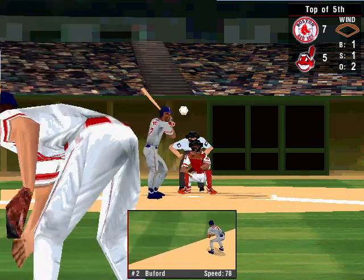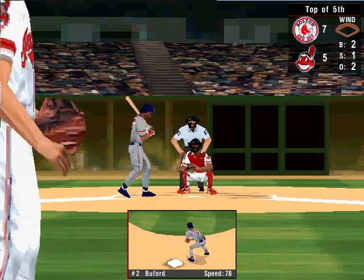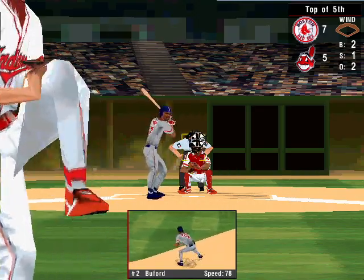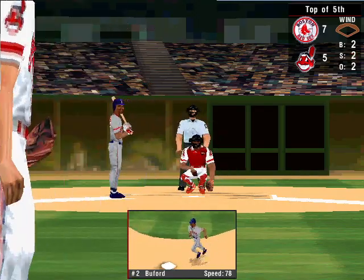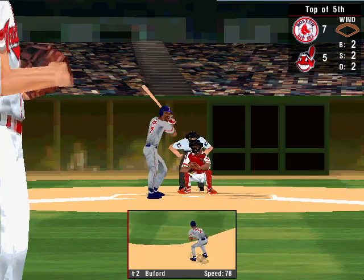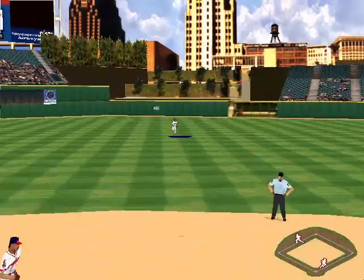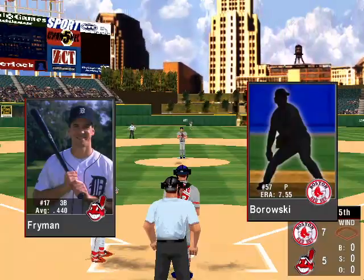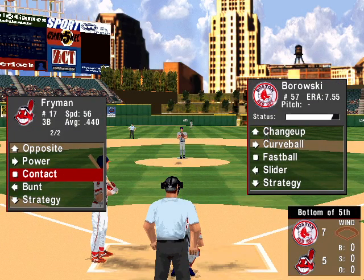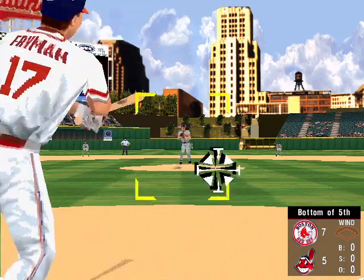The 1-1 pitch. Low. That's ball 2. Slider for the second strike. Fly ball to center. Caught by Lofton. That's 3 out. One runner left on base. After 4.5 innings, Boston leads Cleveland by 2.